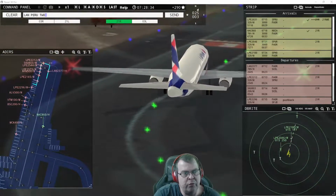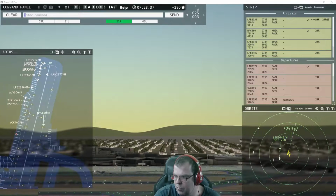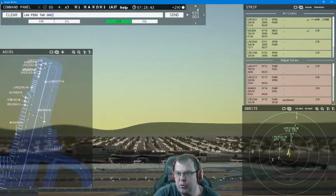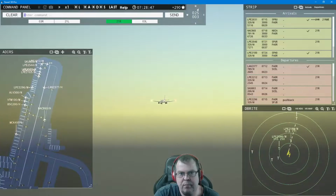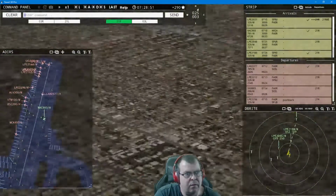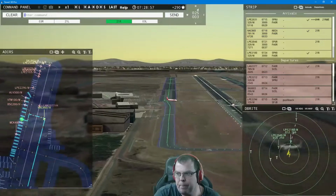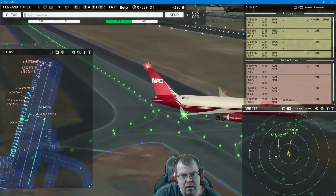Land Peru 2046, turn right heading 360. Turn right heading 360, land Peru 2046. Land Peru 2180, runway 21 right, clear to land, wind is 25 at 3 knots. Runway 21 right cleared to land, land Peru 2180. Yukon 860 heavy, cross runway 21 right. Crossing runway 21 right, Yukon 860 heavy.